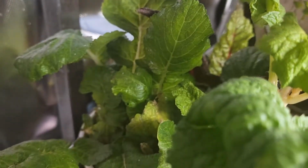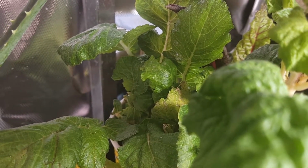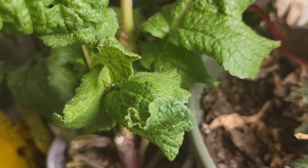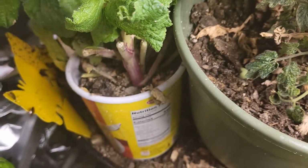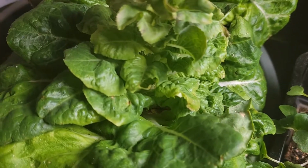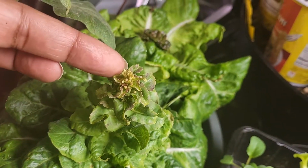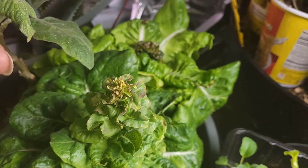I also have another one back here. I'm hoping still to have some radish. Never know. I've stopped being hasty about my gardening. Now another thing, my lettuce. Now look at that. See this? It's about to flower too.